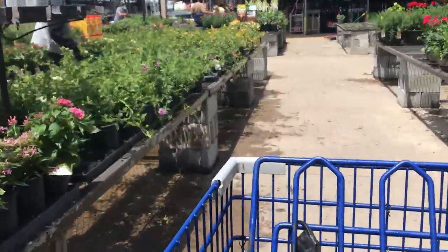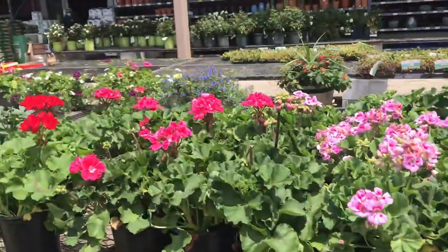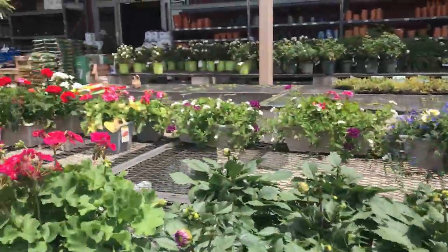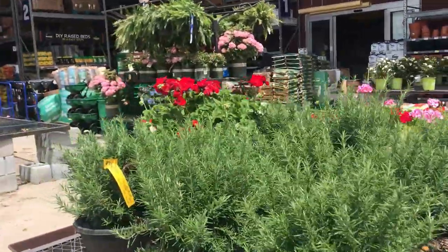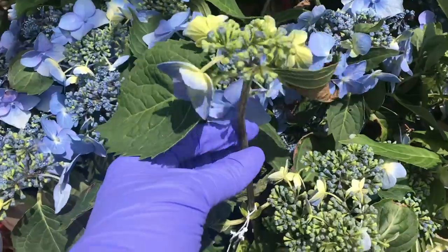One of the first things we like to do is just scan around the flower area and see if there's anything that catches our eye, like these flowers right here, which are oh so pretty. We know we want color, but we don't want too much color. We want to have a color scheme going that's not overwhelming or where the flowers are competing with one another.